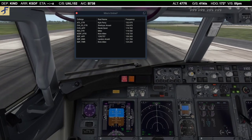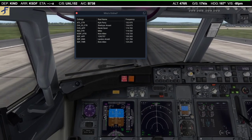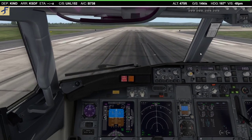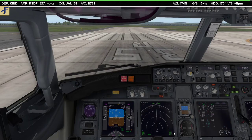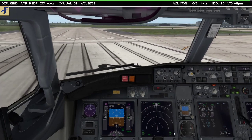Exit when able, and off to ground on 121.7. United 152, thanks. Okay, oops, reversers retract. Alright, 121.7. Alright, and pull up the airport diagram. We really used up the whole runway there.